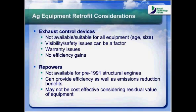When we look at the exhaust control device, we can see that, as I mentioned, it's not available or suitable for all equipment. Certainly the older pieces of equipment, the Tier 0s and Tier 1s, are not eligible to have an exhaust control device installed, or at least not without also having a repower. We mentioned that a number of the equipment is smaller, and so installing exhaust control devices can have visibility and safety factors that need to be considered. There are also some warranty issues.